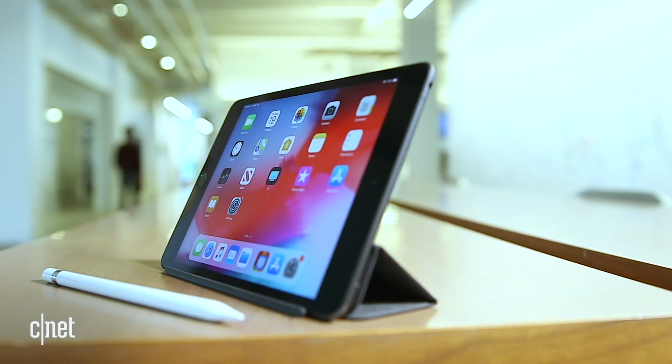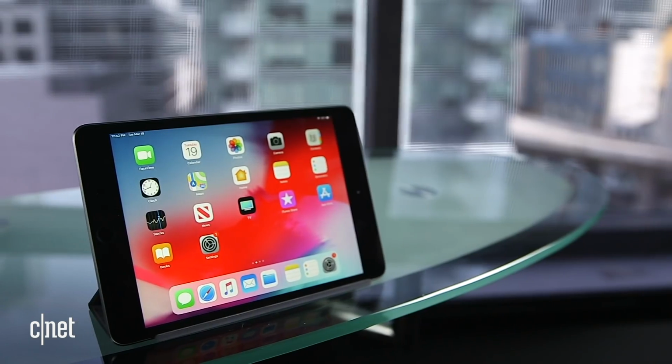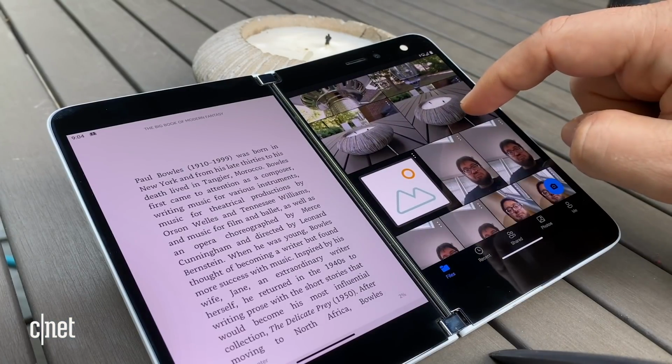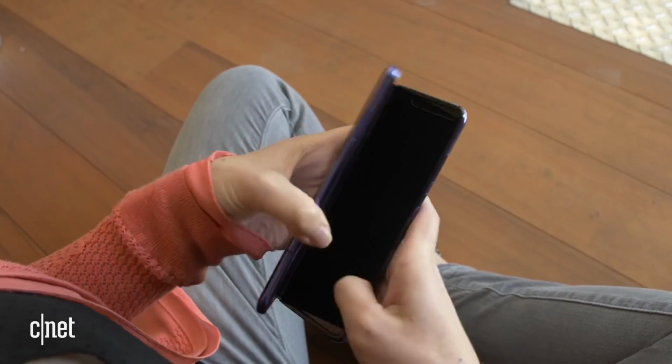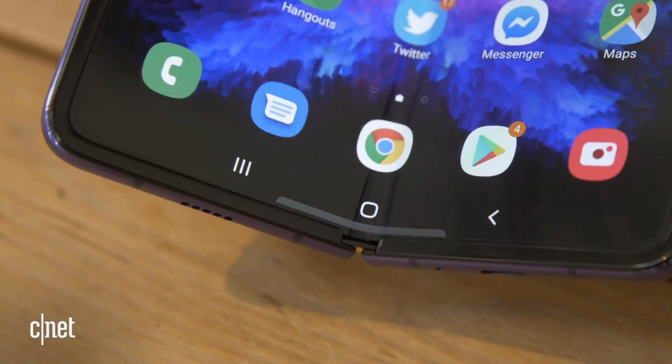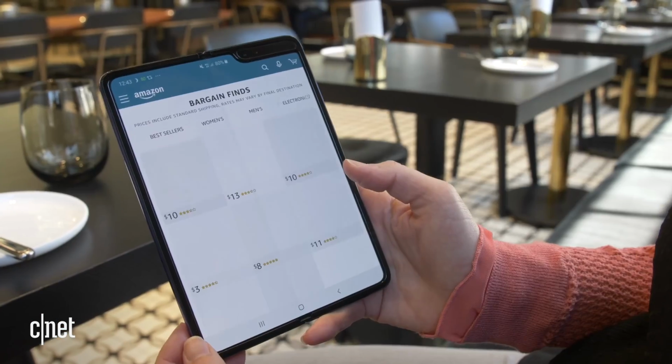fold out to a 7.5 or 8-inch display, so the size of an iPad mini, and somewhere in between the Surface Duo and the Galaxy Fold, but it would be more like the Fold in that the hinges would be underneath a continuous display and not out in the open.